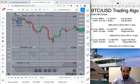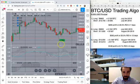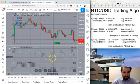Now, the second signal didn't come until July 24th, almost 2 whole weeks later, where we have this cross right here, white line crossing from underneath, and RSI is fully bottomed out, and we're at -2.14. So it puts us in at about 9,650 here, give or take. And so now we reinvest that entire $1,295 back into Bitcoin, and this time we get 0.1341 Bitcoin on July 24th, right?